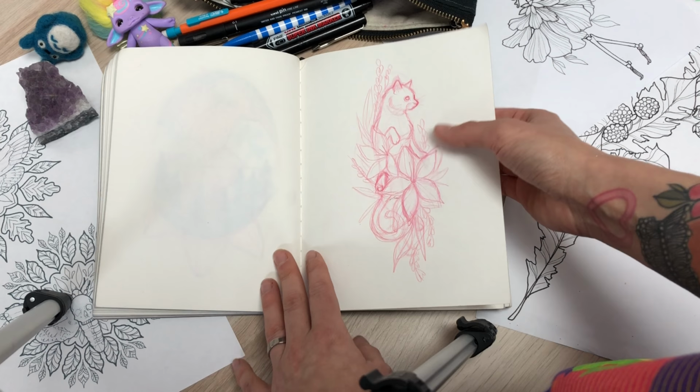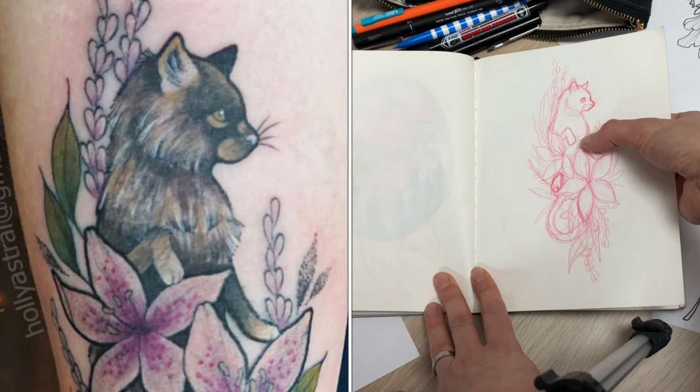Oh, so this was actually based on the customer's cat. So that was really fun. I love when I get to do tattoos of people's pets. I just think that is so much fun. So yeah, it's this little kitty with the little lily flowers.